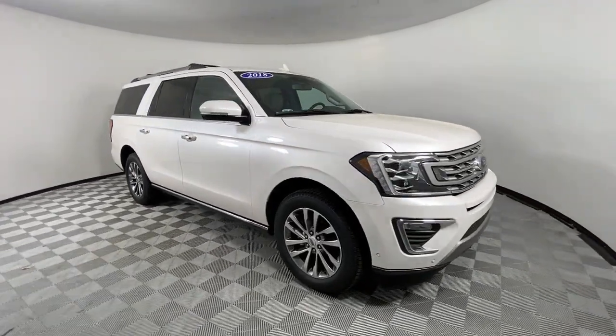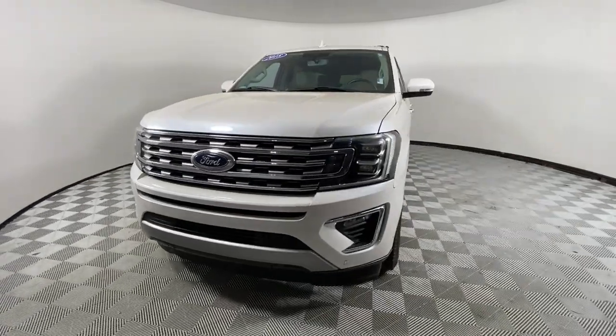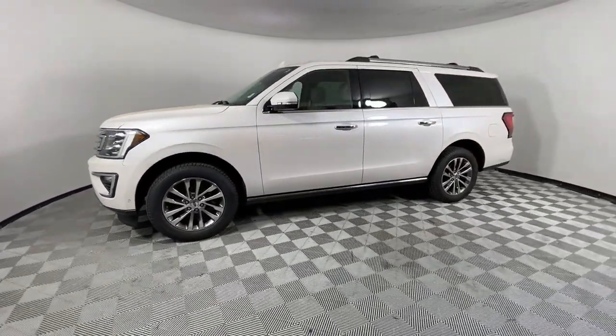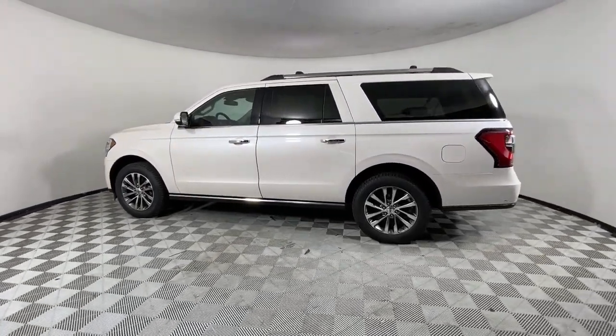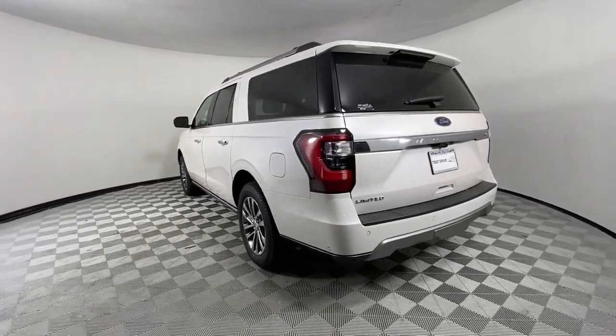Enjoy the view of this 2018 Ford Expedition Max. This vehicle is an outstanding buy with fewer than 45,000 miles on the odometer. Here's an awe-inspiring Ford Expedition Max, the premium full-size SUV with an extended wheelbase and enhanced cargo capacity.